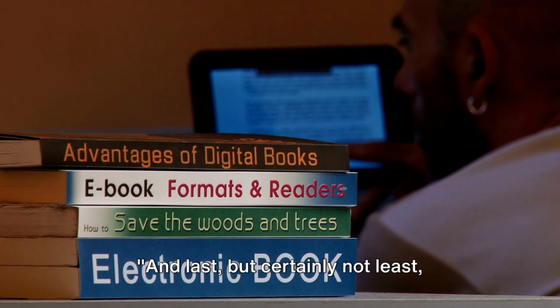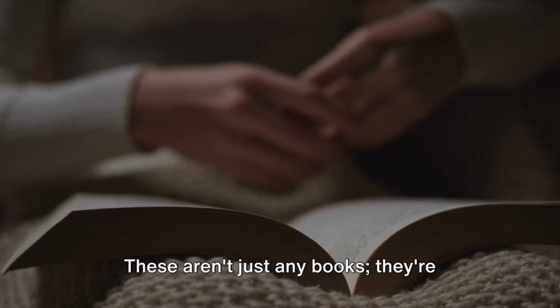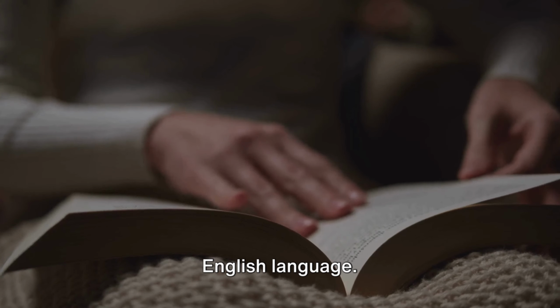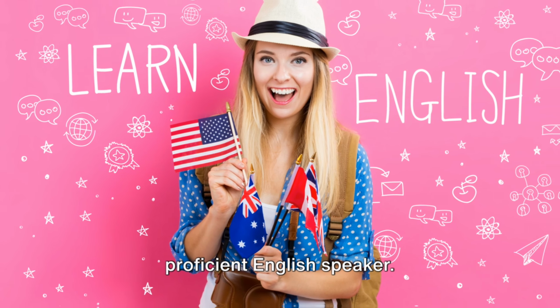And last, but certainly not least, you'll receive a plethora of ebooks. These aren't just any books. They're comprehensive guides filled with practical tips and tricks to help you master the English language. They're your secret weapon to becoming a proficient English speaker.